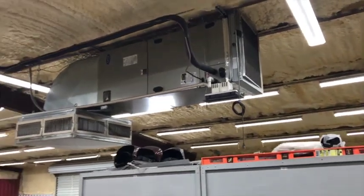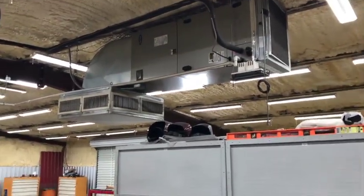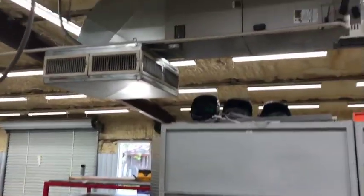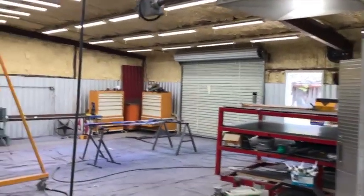Well, guess what? Guess how much dirt and dust and fab shop stuff it pulled into it. Because the first summer I used it, not last summer, but the summer before that, man, this thing, with all this spray foam in here, in the middle of July and August when it's 105 degrees outside, you could hang meat in here. I mean, it would just run you out of here.